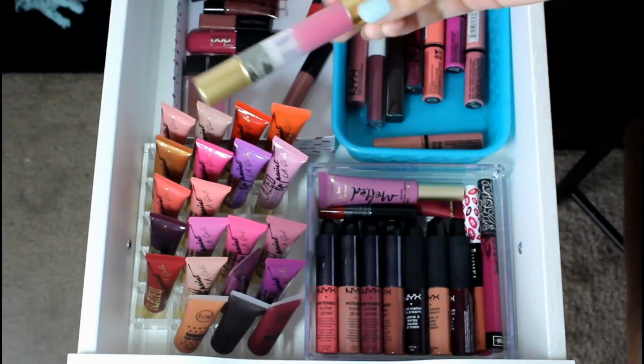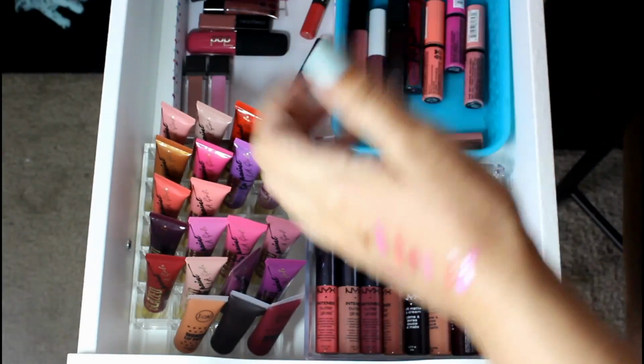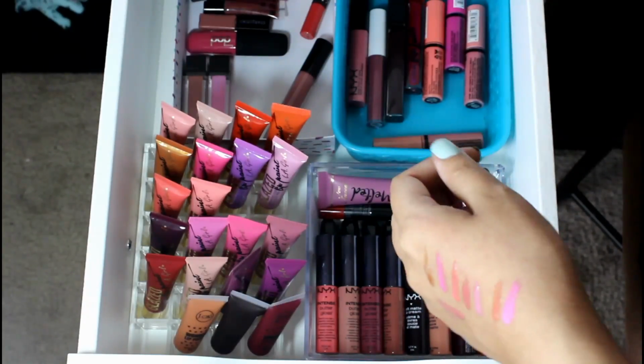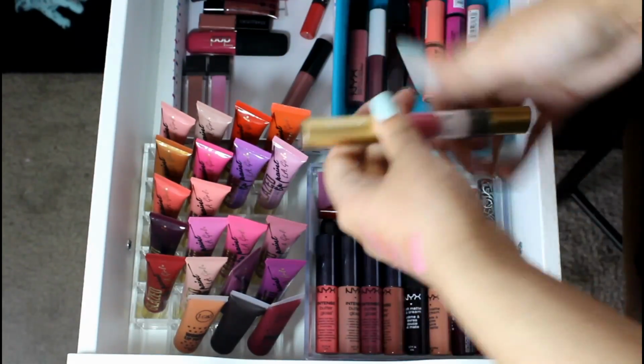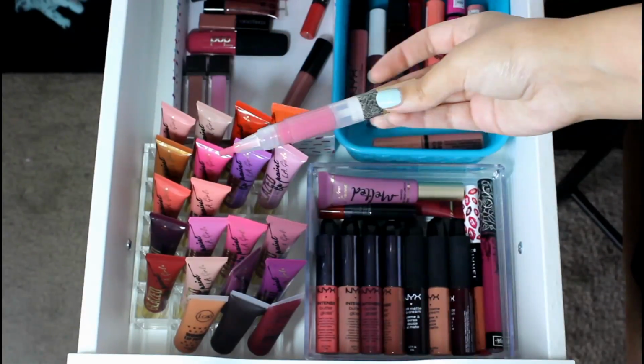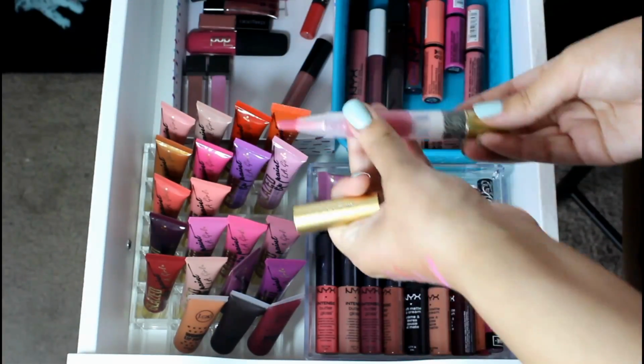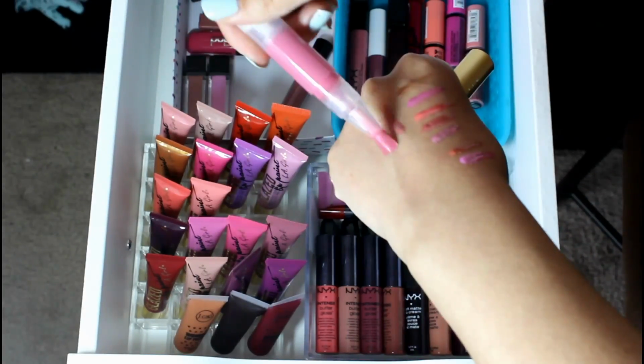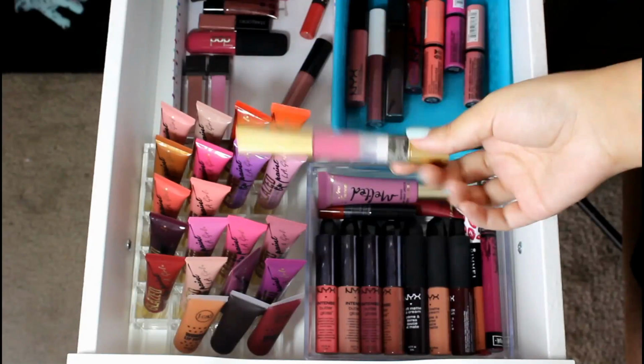I have a Mally Beauty, I think this is a lip tint or lip gloss, I don't even know. But it's in the shade Pedal to the Metal. It's really pretty. I got this in a Birchbox, a full-size product in a Birchbox. So I was very impressed. And it just has one of those twist-up things, and you go ahead and just paint it on. It smells good too, so I'm definitely going to keep this.